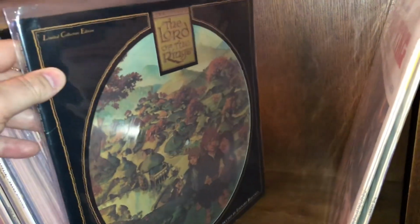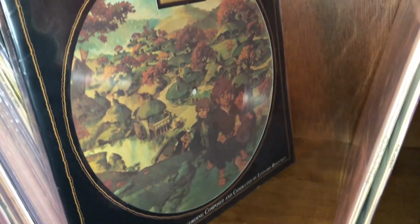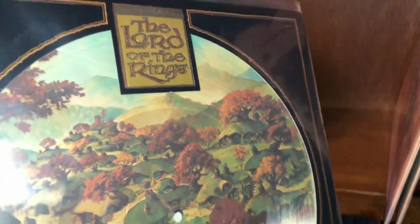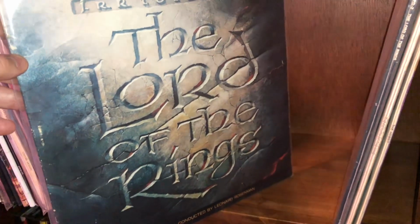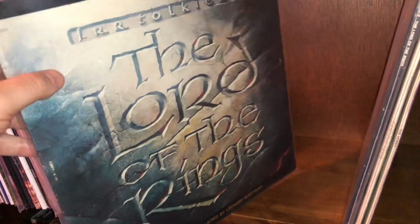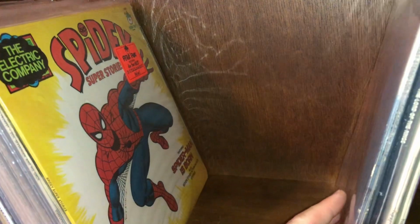And I have The Lord of the Rings, and this is a limited collector's edition picture disc. Pretty cool. And then we have kind of a more deluxe edition. This is also The Lord of the Rings. Now these are from the 70s animated movie, not the Peter Jackson movies.